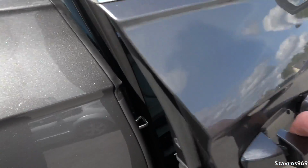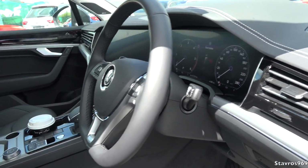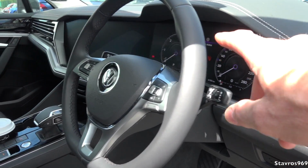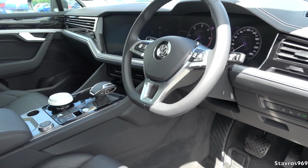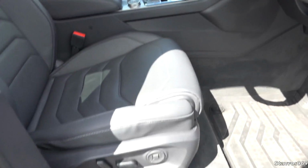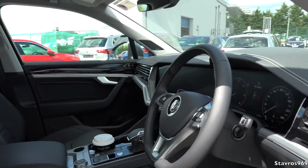So this is where things get serious in the Touareg. It's fitted here with the Innovision package. What this consists of is a 12-inch display in front of the driver and a 15-inch big display in the center console. I really like this. We'll go down through it now. You can get a smaller display in the less expensive versions of the Touareg, and I'll show you them when we come back from the drive.